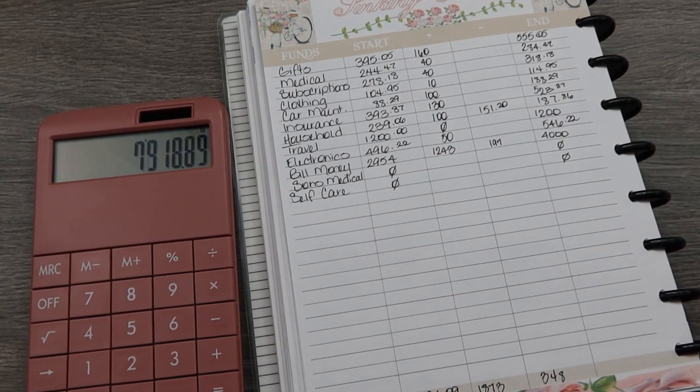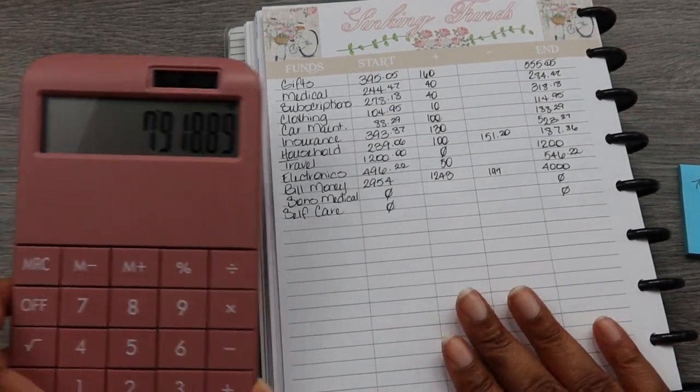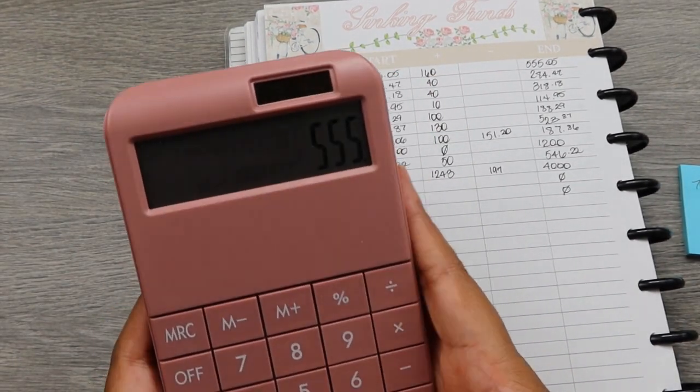And now I got 7918.89. So this is what I'm talking about. It's like when it's off just a little bit. So I'm going to check this again. And so it's going to be sped up for you guys.